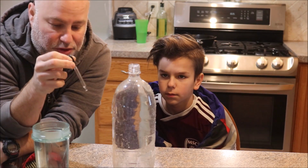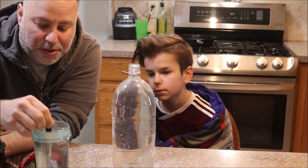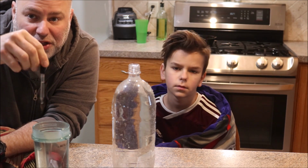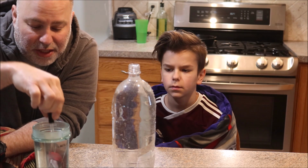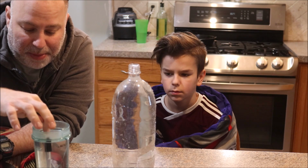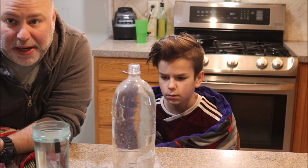Then the tricky thing is you need an eyedropper. For the eyedropper to make this work really well, you want to get it about as full as possible and put it in a separate cup, and you want it to float, but just barely. So if I push it down, it goes down and eventually pops back up.